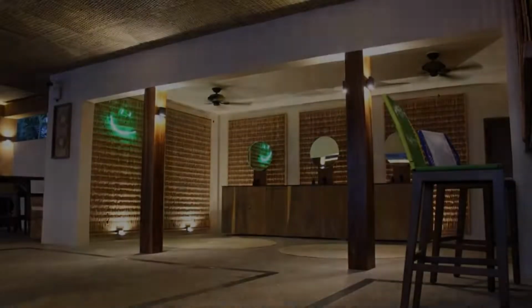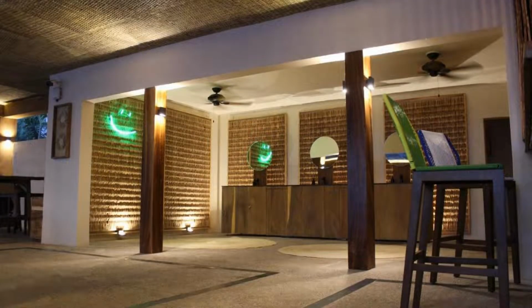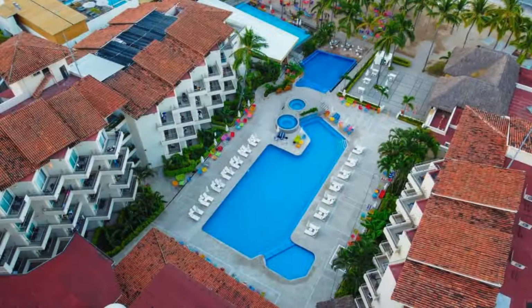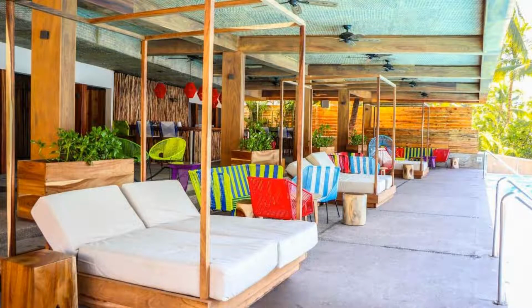Now you are watching a 5-star resort. The location of the resort is attractive and guests love walking around the neighborhood. There are 8 types of rooms available on booking.com. You can book online and enjoy it.